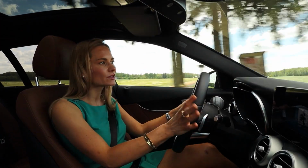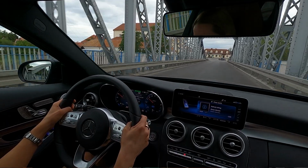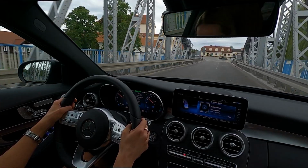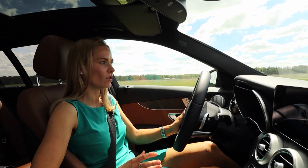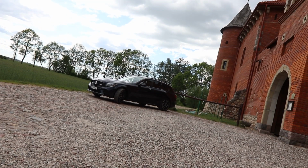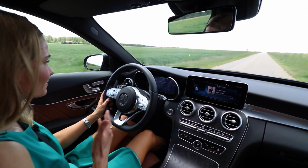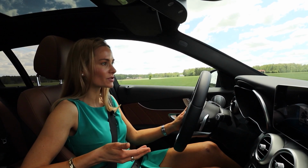But as soon as you hit a twisty road and you put your foot down, of course there's a bit of a body lean, which is exactly what Mercedes-Benz was aiming for. This is supposed to be an easy, relaxing, luxurious family car. Very practical with lots of space. What we've got, this is the product.